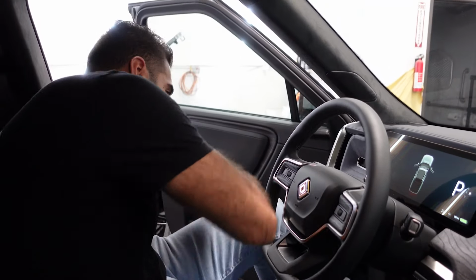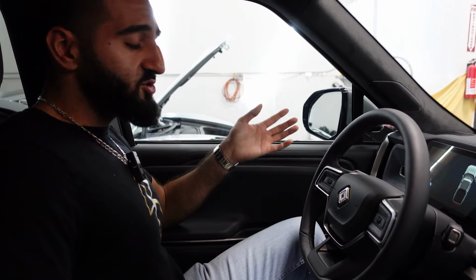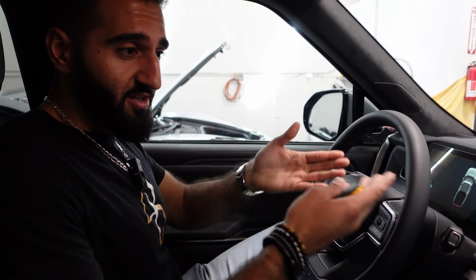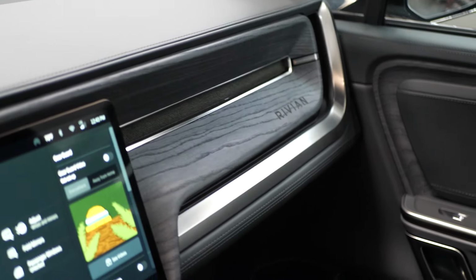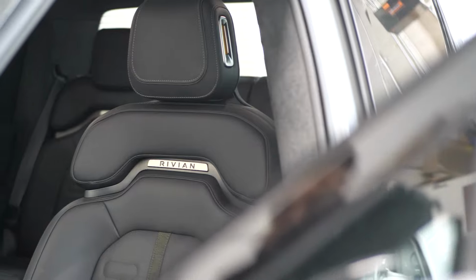All right, welcome to the Rivian R1T's interior. Now we are sitting in the driver's seat, you are in the passenger seat. You can get a good view of the interior and the design as well. And like I said, very simplistic. It reminds me of kind of like Volvo's Swedish design.